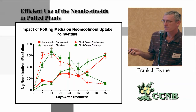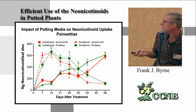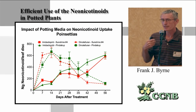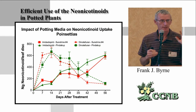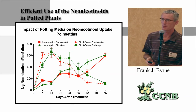So that's just to show a real live example of what exactly this would look like. This is a study that Jim and I did on poinsettias a few years ago now. These two lines here, the red and the green, represent the two organic potting media mixes for imidacloprid, and the same too with dinotefuran. Now in this particular application, even though the label rates for dinotefuran, for Safari, are higher than imidacloprid, we did equate the amount of material that we put into the pot. So we were doing a kind of pound for pound measure of the materials.